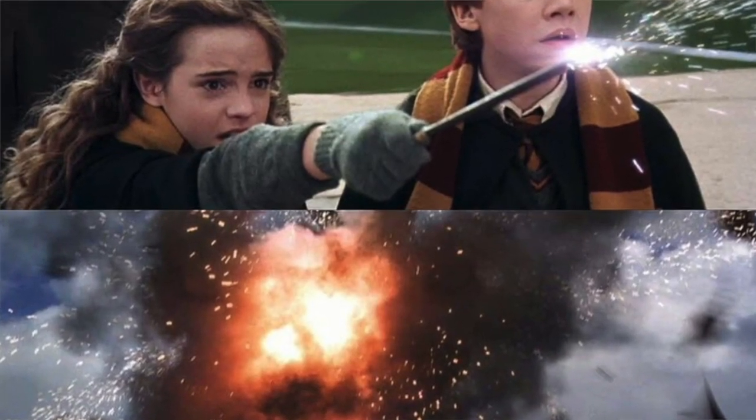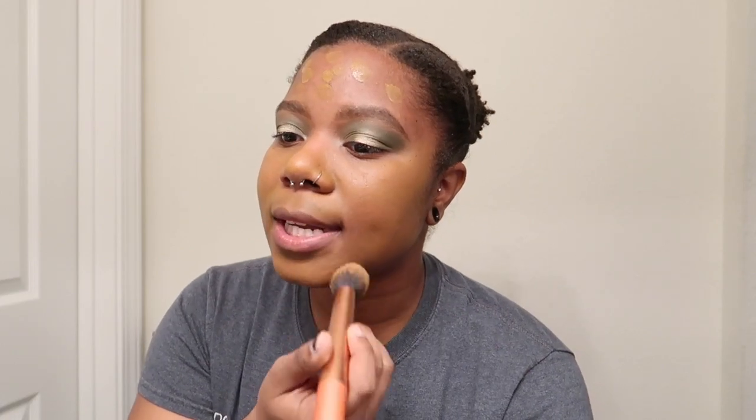Another example is when the bludger is about to hit Harry after the game, after he catches the snitch, and she just blasts it into smithereens. See, she didn't do that. Dumbledore did it. How would she know to do that? And why wouldn't any other teacher do that? They're letting a second year save their student when they're literally sitting right there.